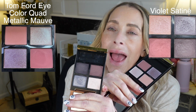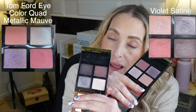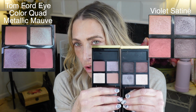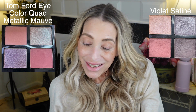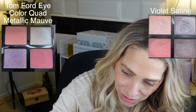Now you can use any pearly, creamy shadow that you have. This does not need to be Tom Ford. This one, I'm going to put a little bit of it behind this more amethyst color glitter because I wanted to hold on to something. I don't want to have a lot of fallout. I don't need to have a lot of fallout. There are no rules when it comes to makeup. You do what you would like to do with these shadows.